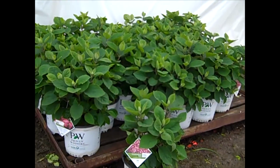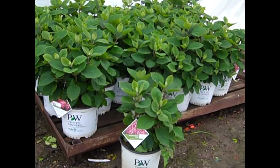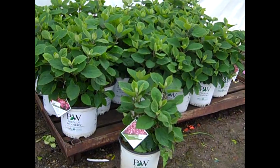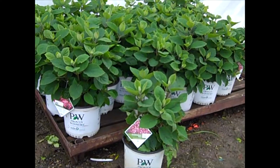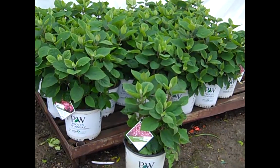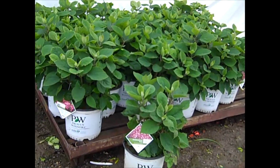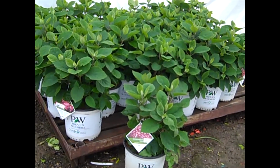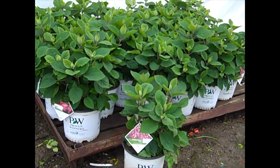So here we have an Annabelle type, and Proven Winners has done a great job with this series. Very adaptable plants, Annabelle hydrangeas, to all different soil conditions and weather. And this is a beauty here. So this is Invincible Ruby, which gives you that nice deep red flower to it. Strong stems on this one. And then we also have Invincible Spirit 2, and that one has a catch: $1 for every plant goes to breast cancer research. So these are fantastic plants for the landscape, and you can also play your part in doing some really good things for people with breast cancer research.